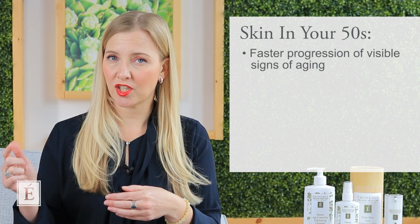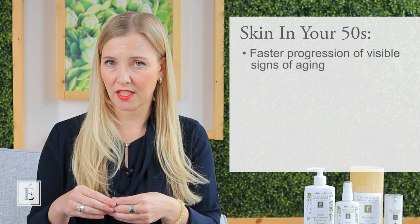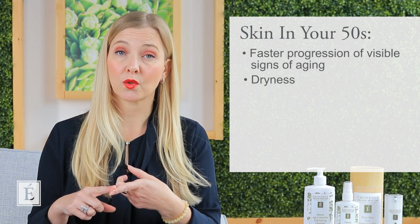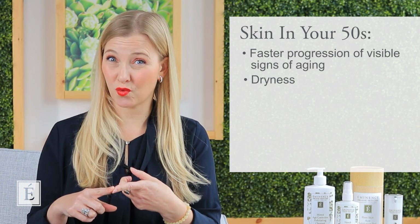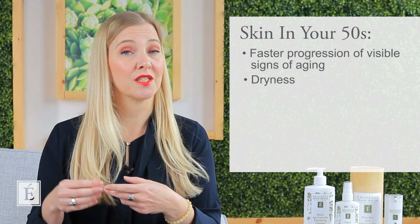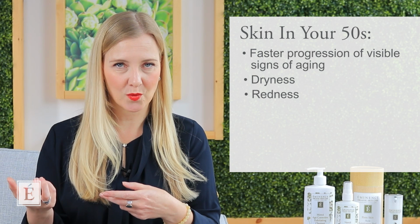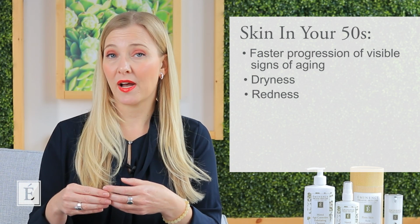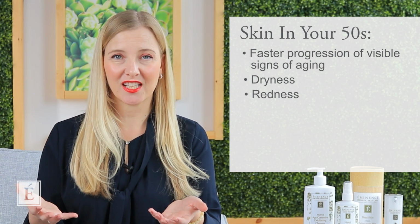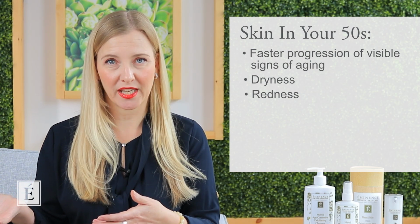And what we will start to see is maybe a little bit of a faster progression of the visible signs of aging in our skin as well. This may also include lack of oils, so the skin may become drier, so we have that appearance of dry skin, and with appearance of dry skin we can also start to see redness in the skin as well. And just overall reminding ourselves that the skin is an organ, and like anything else, it's going to go through its own natural aging process.